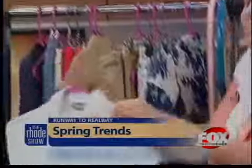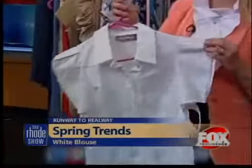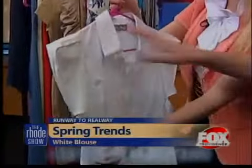All right, the first trend that we want to look into is just so classic, the white blouse. Every woman has one. Definitely. But how do you really spice it up, modernize it? One trend that we're seeing this season is a modern take on the white blouse, with a little more fashion-forward edge. As you can see, this shirt here from Kalula Lilabelle has a little structured shoulder and some detailing at the sleeve.